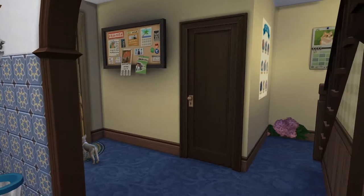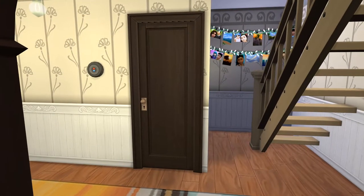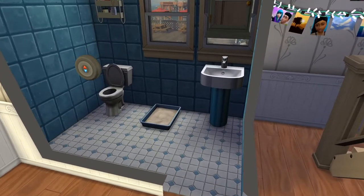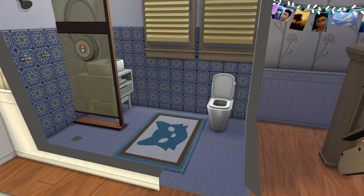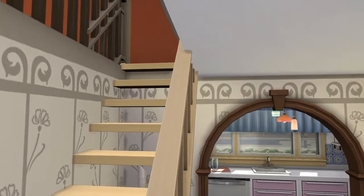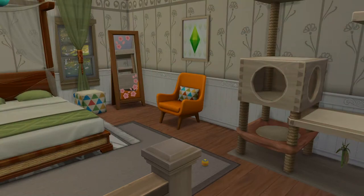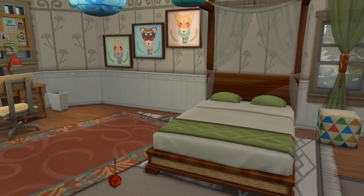We had to create an in-suite for the cats, which I didn't actually do because I think the whole house is basically in-suite for the cats. That's how I live anyway. Everything is for the cats and, you know, I just live among them. So that was my thought of it.